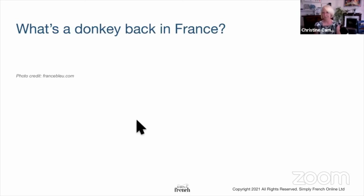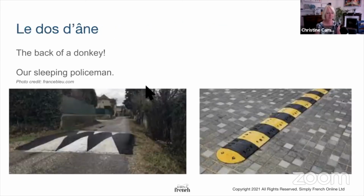What's a donkey back? A donkey back. Love this term. Love it in French. What is a donkey back? Here's a clue. Between me and Tarbes, I have to go over about 5 donkey backs in the village before getting to the main road. There's a clue. And the speed limit is 30. So I have to slow down for this.